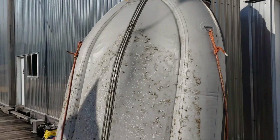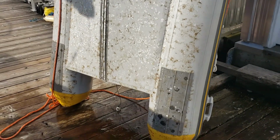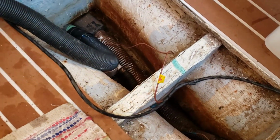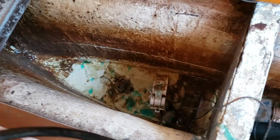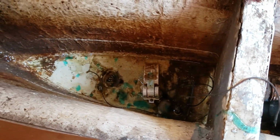Yeah, so fingers crossed a good scrub will get all that stuff off the bottom. The dinghy itself is in great shape. Alright, project clean out bilge. It's pretty grimy, and we have some small leaking in here. Looks like it's coming from the bow. There's a little bit of a trickle there that slowly accumulates, which I don't like. I'd like to have it bone dry, if at all possible, of course.